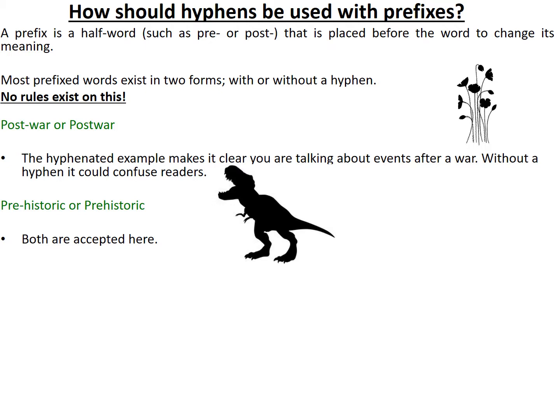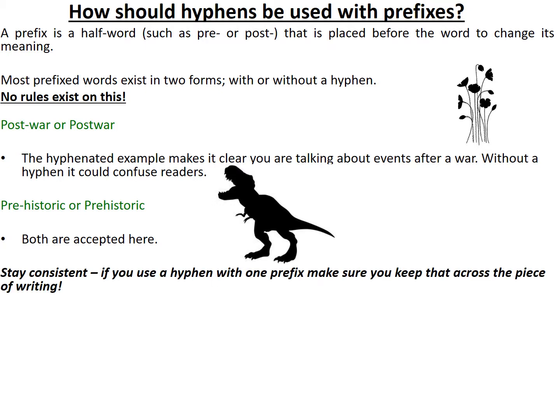The most pressing matter within the context of whether you use hyphens at all with prefixes is that you're consistent. If you use a hyphen with one prefix in your writing and then you don't later on, you are likely to confuse your readers. So it's important you keep it the same across the piece of writing. If I were using the same hyphenated word more than once but failed to put a hyphen in that prefixed word, I think that would be more confusing than not using it at all.